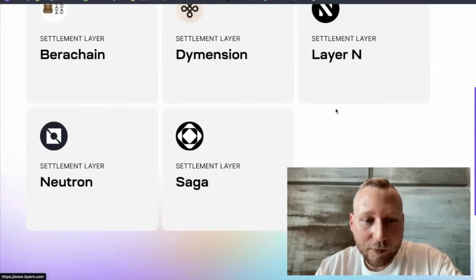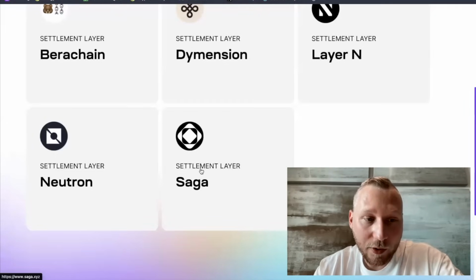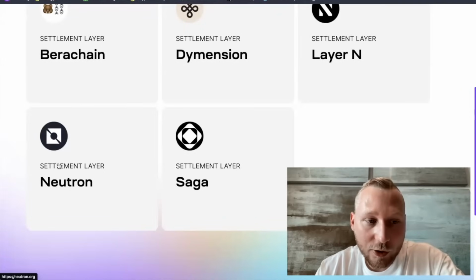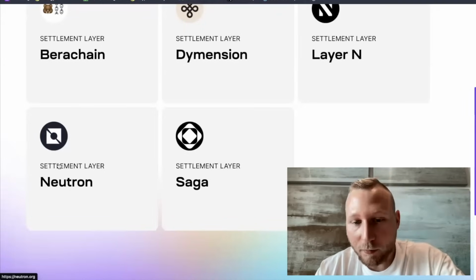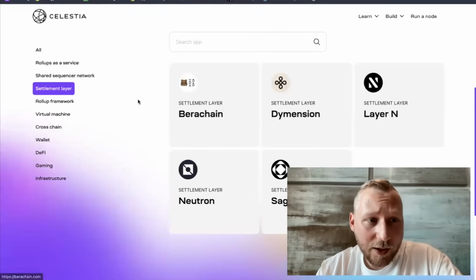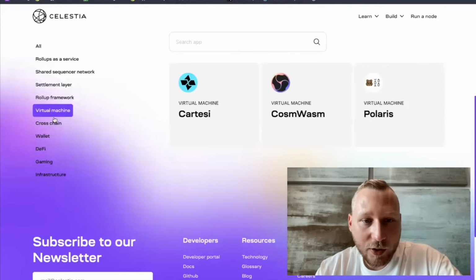Layer N, I'm not as familiar with. Saga, you've been hearing about Saga now for a very long time. They're also exploring doing an airdrop, most likely also for the Tia community alongside the Atom community, is my personal thought process here. And Neutron, obviously, already has its token launched, which only launched with an airdrop for the Atom community. So out of these, I would say very hot candidates, this category of settlement layers. Rollup frameworks, obviously, those are just general tech stacks.